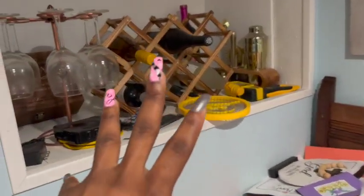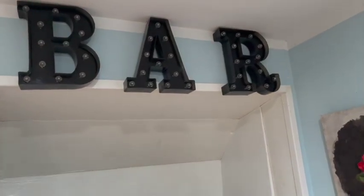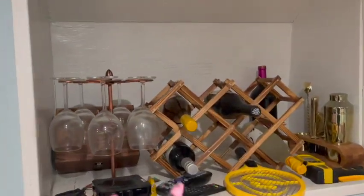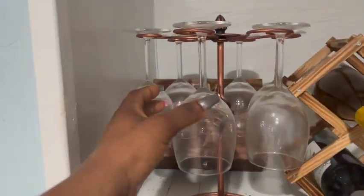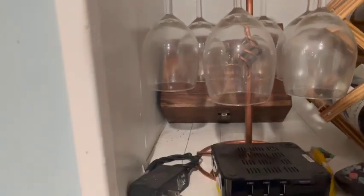I'm gonna be redoing up here. See this intention? Because I already started down here, as I said before. So the intention is for this to be a bar. This lights up and everything, all that good stuff. Here I already had my wine holder, my wine rack. I got my glasses. These have been down here, so I have to rewash them, because they have been down here for a minute. The cupboard, I took up all of them.